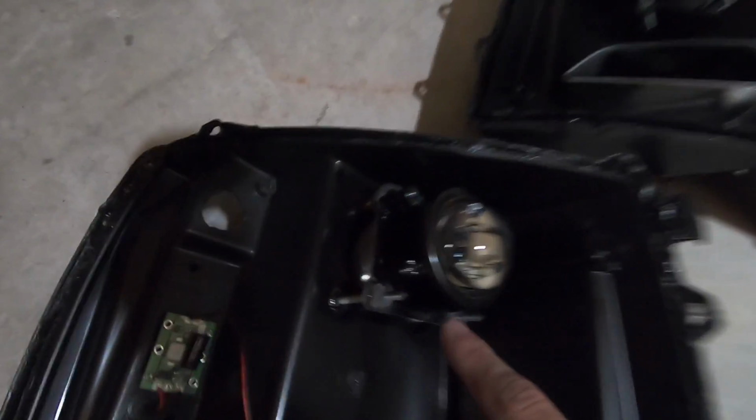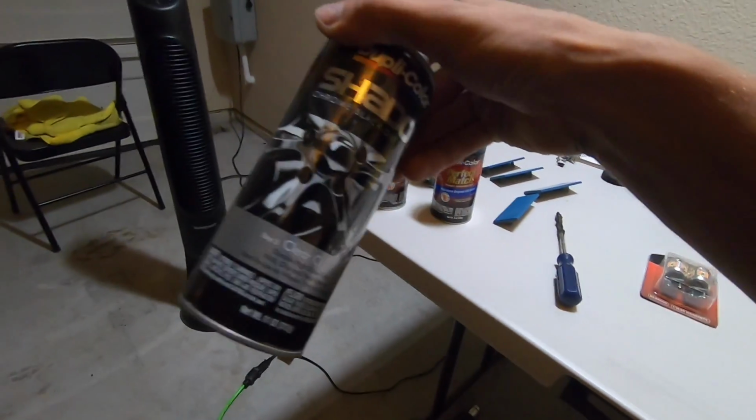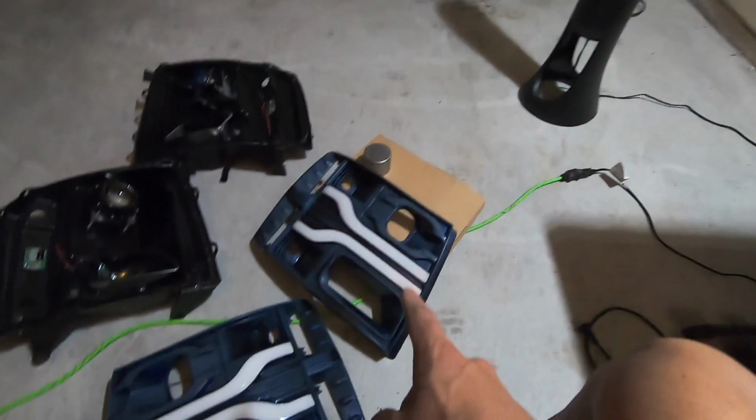We got the housings. What I did with the housings, right on the edge of the projector beam was a chrome rim. I went ahead and blacked out that chrome rim with the black chrome. So it's still shiny, has a black chrome. It's going to match the high beam housing. So those two match, they look great. Those look pretty good so far.